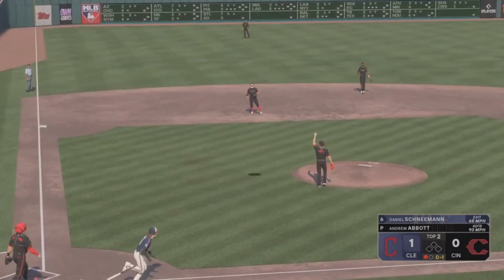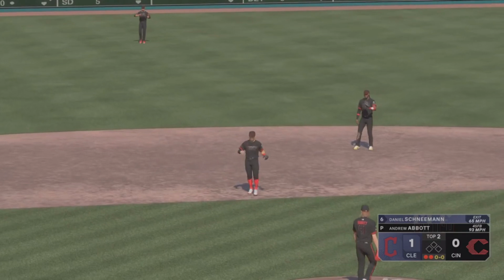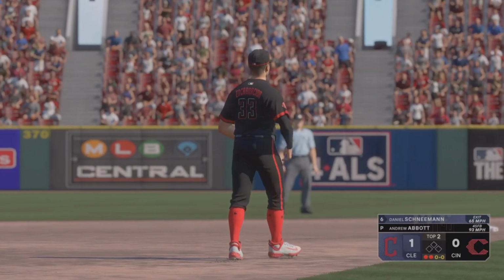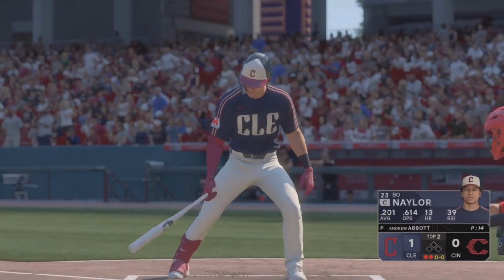This one in the air. Encarnacion Strand pulls it down, and there's two gone. That was a good pitch to hit right down the heart of the plate. Had pretty good timing on it. Just got underneath it a little bit and popped it up. Two outs, bases empty. Bo Naylor at the plate now.